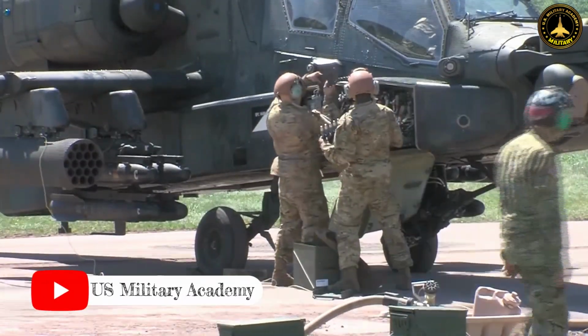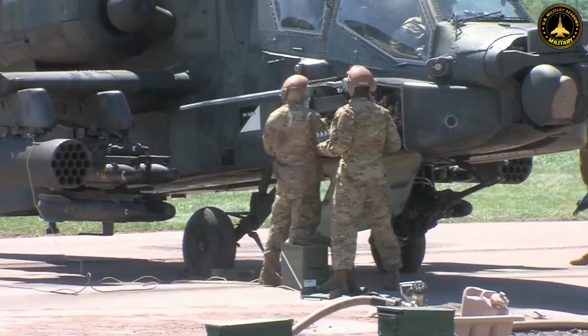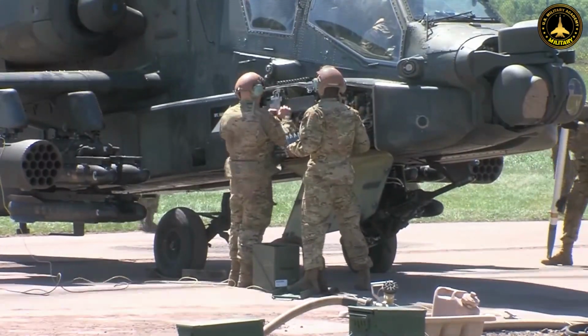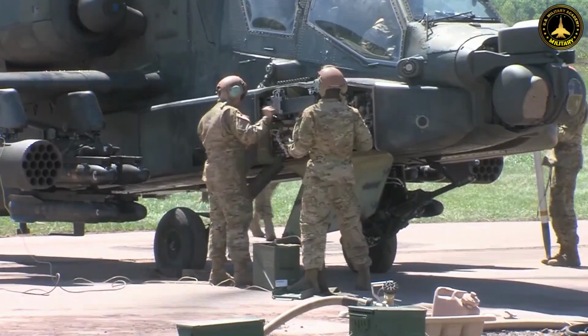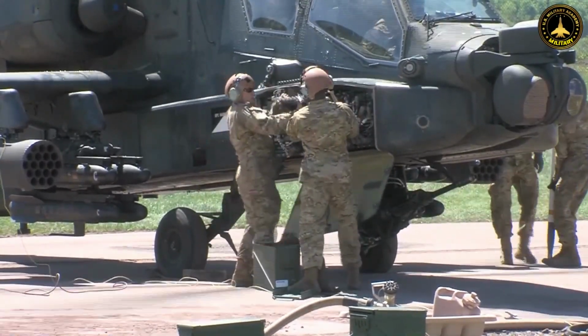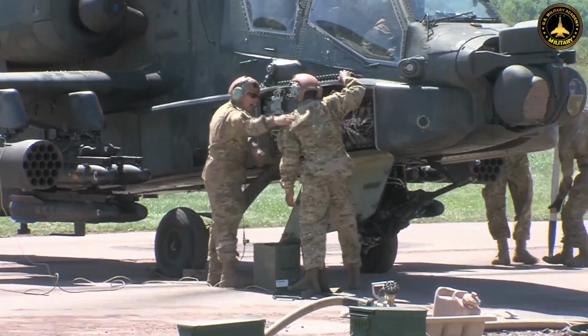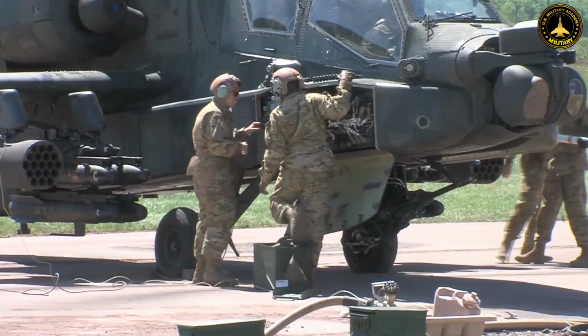Conclusion. The Apache AH-64 is more than just a helicopter, it is a symbol of military prowess, precision, and power. Its legacy as an indispensable asset on the modern battlefield continues to evolve as it adapts to new threats and challenges. As a formidable guardian of peace and protector of freedom, the Apache AH-64 remains an awe-inspiring force to be reckoned with whenever it takes to the skies in action.